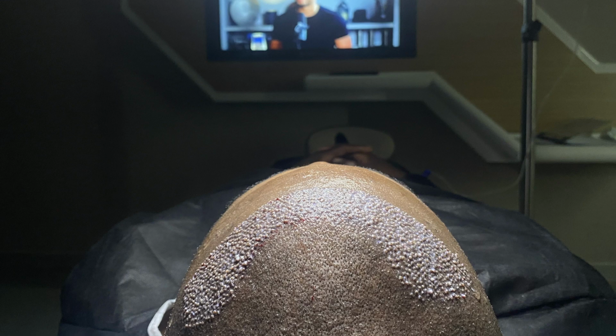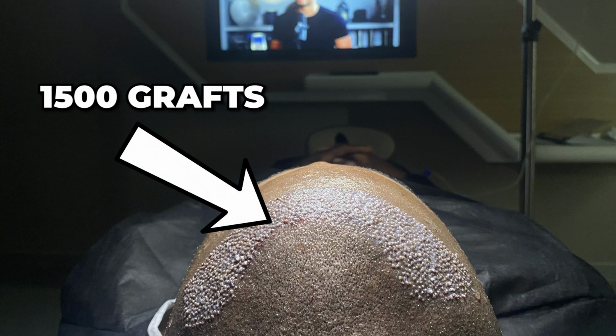Now, I got roughly 1,500 grafts, which is really not a lot. And what it really helped me do is fill the edges of my hair and bring my hairline slightly forward. One thing that I did notice versus some of my peers is that my recovery has been very good. Some of my friends said they can't notice. So I'm really pleased with the hair results.